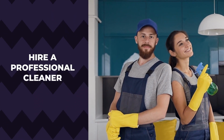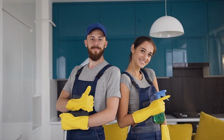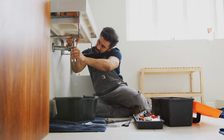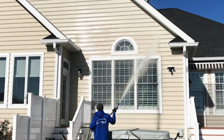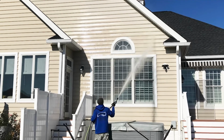Next, hire a professional cleaner. You're also going to hire a professional to do a deep clean, and a deep clean consists of kitchens, bathrooms, grout, windows, window coverings, plumbing, and light fixtures. Most often, you'll actually need to hire a carpet or floor cleaner to deal with the flooring surfaces. Lastly, having the house pressure washed will give the outside of the house a chance to get rid of any dirt buildup, cobwebs, that sort of thing.